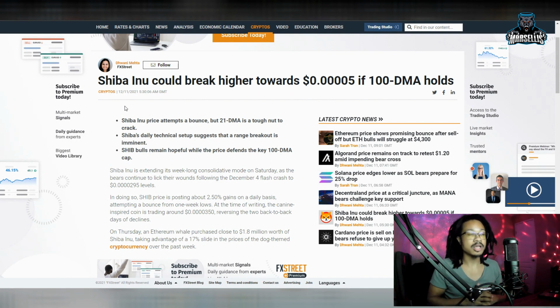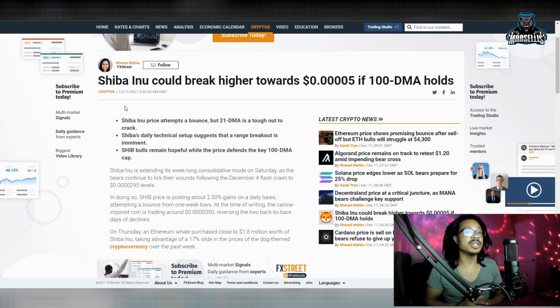I want to say something about this because it's quite possible, yes, but in order for Shiba Inu to get to 0.00005, we would need to see Bitcoin on an uptrend. We would need to see the overall crypto market going on an uptrend, not just Shiba Inu. We need to see everything going on an uptrend. So if Shiba Inu is about to break higher towards 0.00005, if the 100 DMA holds, then that also means Bitcoin is about to break higher too, back up to 50K, 55K, possibly 60K. In order for Shiba Inu to get to 0.00005, we need to see a $60,000 Bitcoin. So that's pretty much the analysis there.